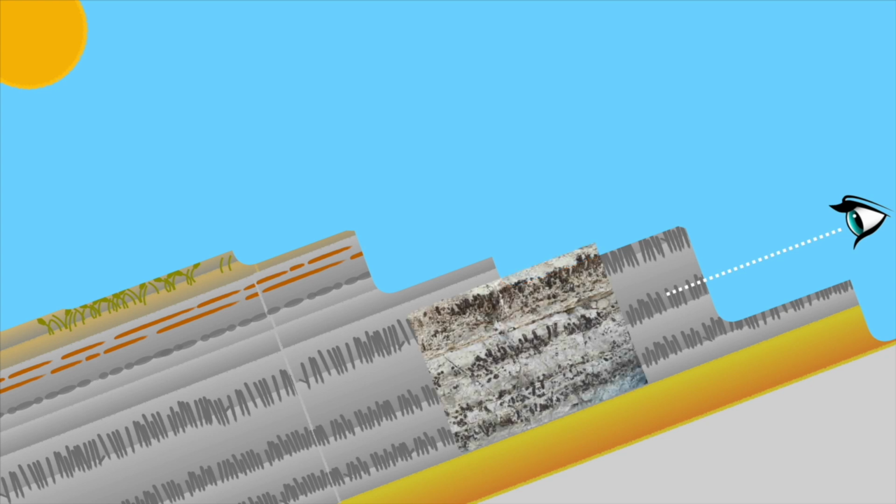Now, getting back to our limestone bed, if we find a vertical exposure instead of horizontal, the corals look different because we are seeing them in their longitudinal axis now on the side.